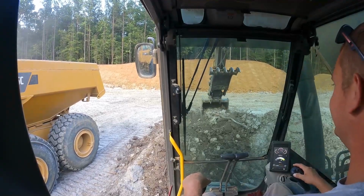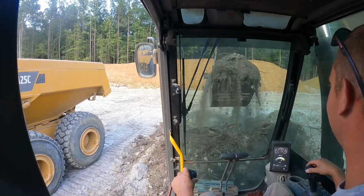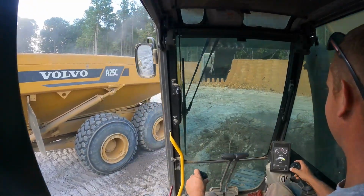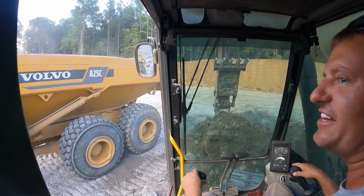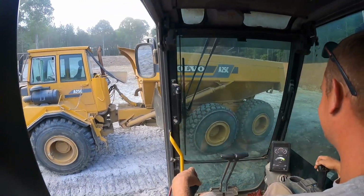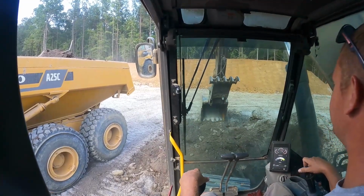Jeff's going to come down here, the owner. He's been dying to drive the truck, so I'll let him haul a load or two. See what we can get done. He's been itching to run the truck. He got to dig up a stump with the excavator. Let's see what the dump truck's all about.